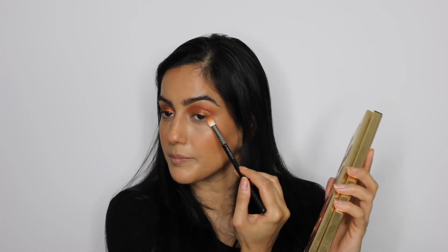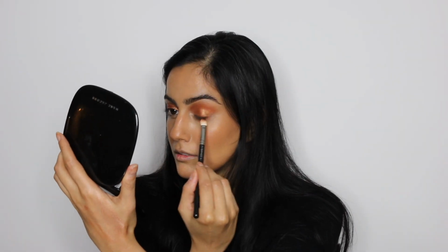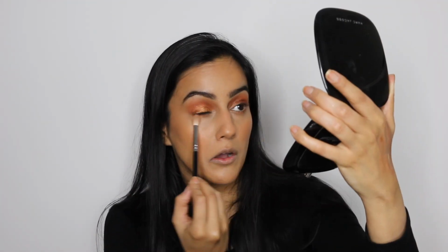And take a teeny bit of orange and put it underneath my eye. And then going back in with the first brown shade, I'm just going to go and blend that out underneath to make sure there's no harsh lines down there.